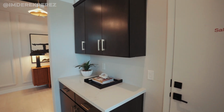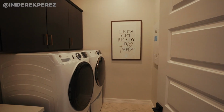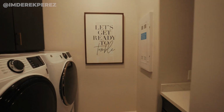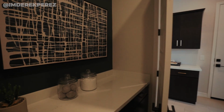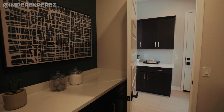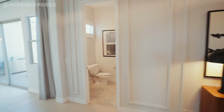And then obviously we have our garage. We're gonna have kind of our key placement, and then our washer and dryer are gonna be right here. Pretty normal size. Show you inside. Right here. Laundry room, pretty normal. So make our way back over here.